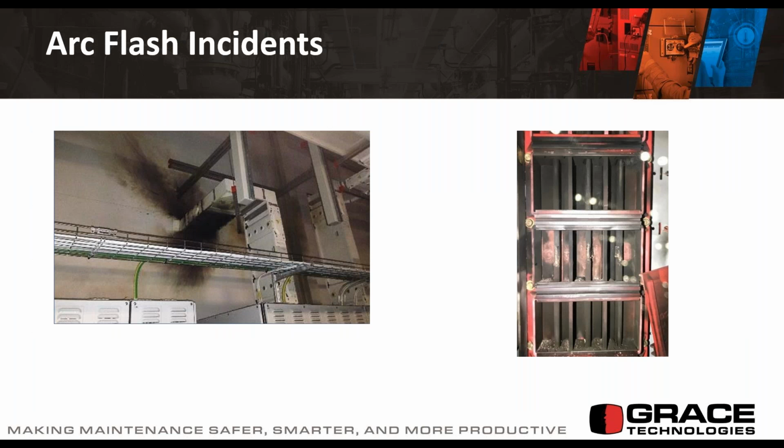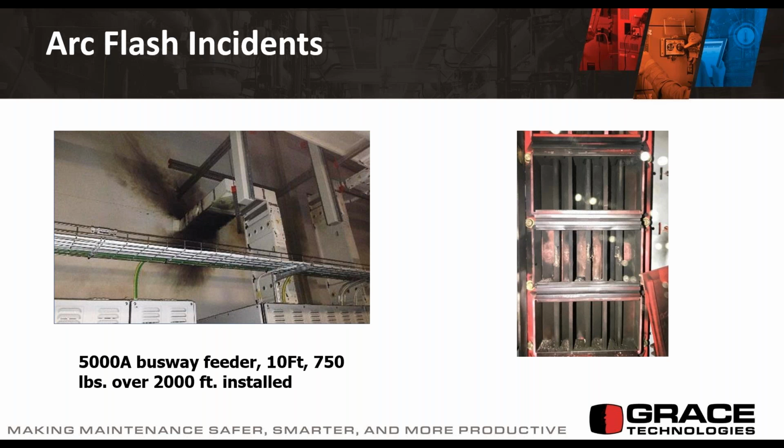Here, what I'm showing are some snips of arc flash incidents. What I'm showing on the screen is a 5,000 amp busway feeder, 10 foot long, 750 pounds. This is from one of those Facebook incidents long time ago, about 7 years ago, 6 years ago, I can't recall. So that's one of the things, right?